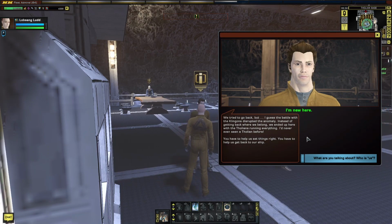We tried to go back. I guess the battle with the Klingons disrupted the anomaly. Instead of getting back where we belong, we ended up here with the Tholians running everything. I'd never even seen a Tholian before. You have to help us set things right. You have to help us get back to our ship.